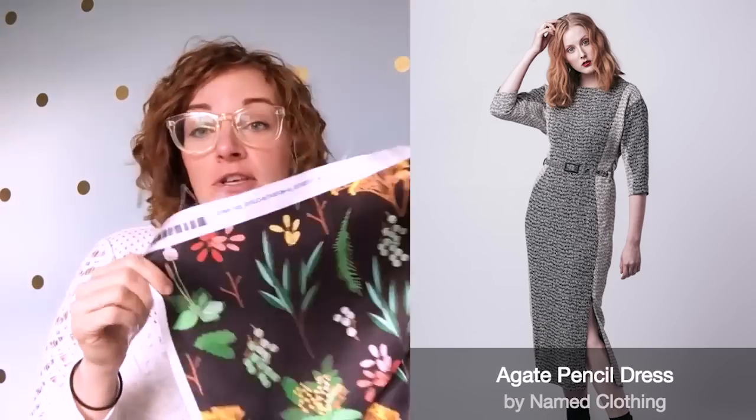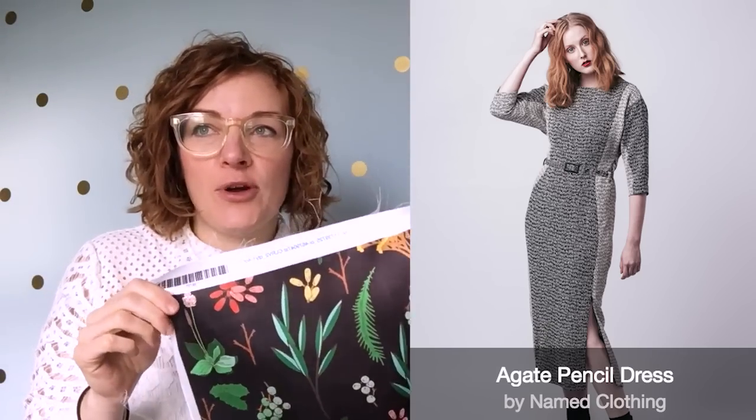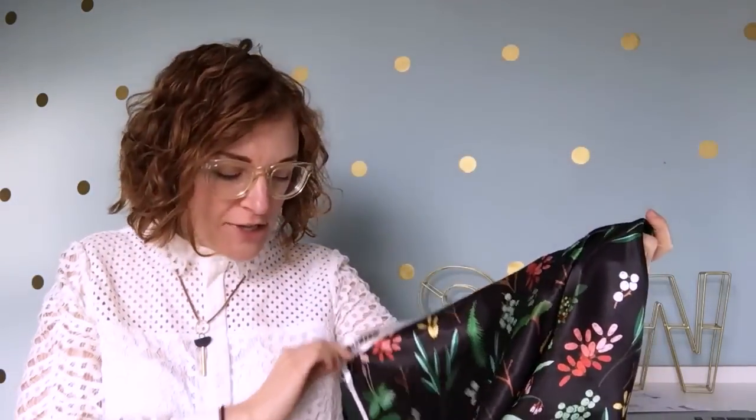The next one that I picked for this is, oh, sorry, I've got them muddled up. The Agate pencil dress from Named Clothing. So this was part of their new collection. I thought, again, because if you look at the picture, it's slightly more of a day dress feel to it, but actually if you made it in something like this satin, it would feel really, really nice and luxurious and party-ish.